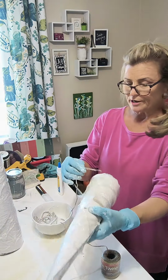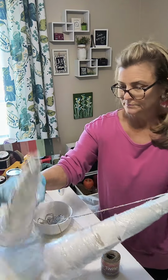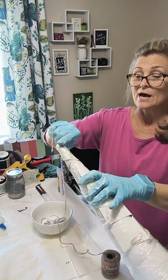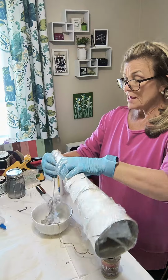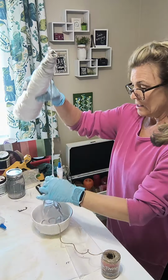And you can start anywhere in your tree. I'm going to start at the top, and then I'm going to move that out of the way. And then I'm going to wrap my twine around this starting twine piece, just so that I know that it's good and secure on there. It's not going to unravel.